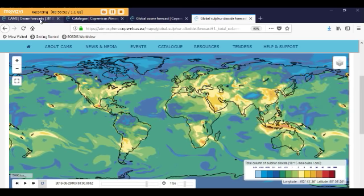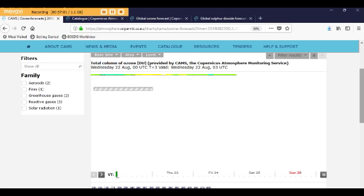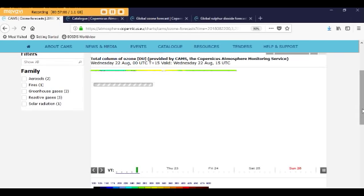And now, while we're on CAMS, I want to show the ozone over the Antarctic. Now, this is measured in Dobson units. Our data goes back through Wednesday, through today, and so it's all data, I believe. Here's our scale down here.